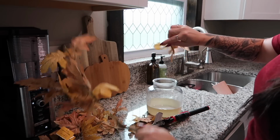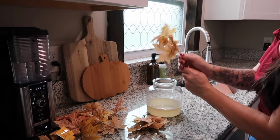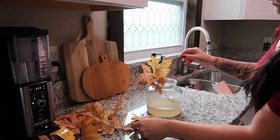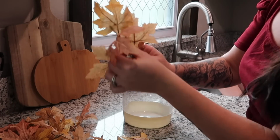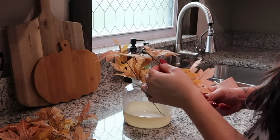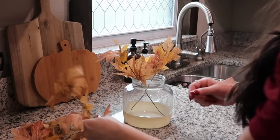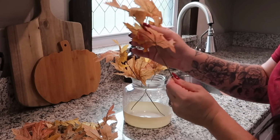I actually did not find these in the fall decor aisle though. I had to go down to the aisle where they have the stems all year round, and then they had like a little display on the end cap. So if you looked in your fall department area and they don't have the stems, try going down to like the home decor section and seeing if they have an end cap as well.